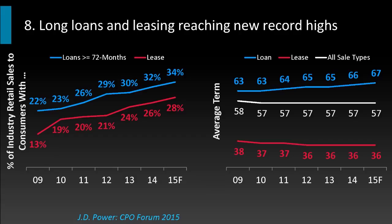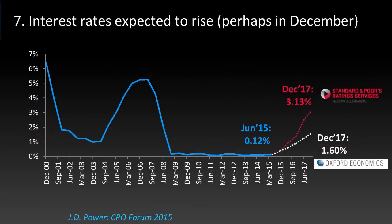But going forward, some of this might be called into question in the ability to continue to subvent out to these longer-term loans. And one driver of that will be rates, right? So this is top of mind for everybody. You can't read anything in the economic or financial world without getting some perspective or some thoughts on when the Fed's going to make a move to increase the Fed funds rate.